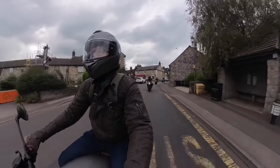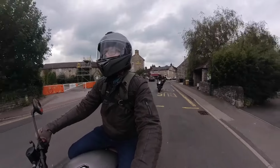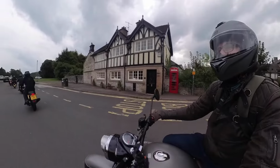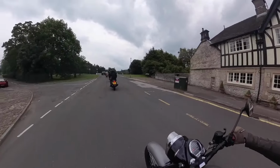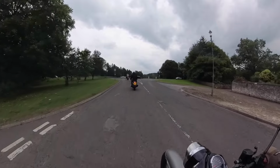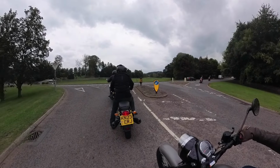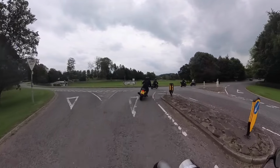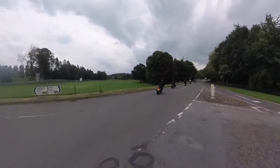It was around this point in the day, on the ride home, that something in me clicked and I understood why the Classic 350 was such an iconic bike and everyone had such positive reviews about it. It's a simple, stripped back bike with enough power for day to day use, and it's absolutely perfect for just bimbling around the country lanes.